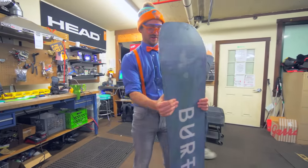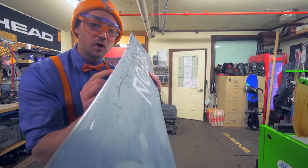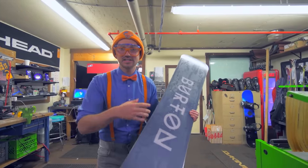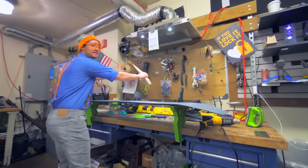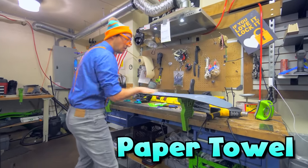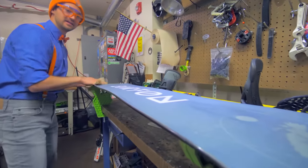All right. So now the edges are really sharp. We need to apply some wax. But first, let's dry off the board. Come here. Take a paper towel. Wipe it down a bit. All right, there we go.